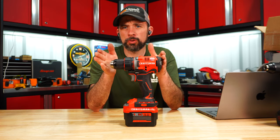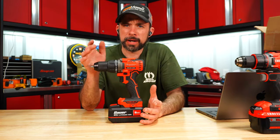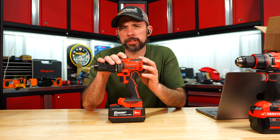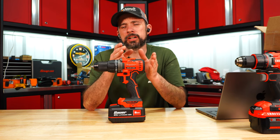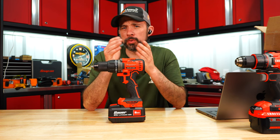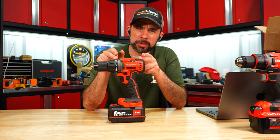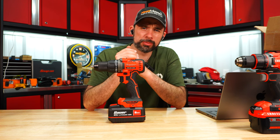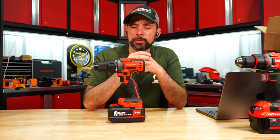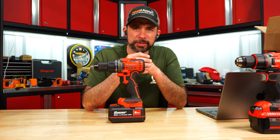Craftsman, kind of that normal size here, 1/2 inch metal chuck. Bauer, again, I can't really explain why now we have less torque than we did previously. Of course, that results in less watts as well. Maybe I need to pick another one of these up and also some newer batteries. I know some of you have experienced problems with these batteries, so it could be one or the other there.